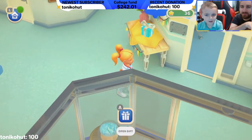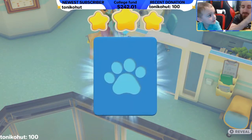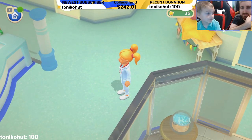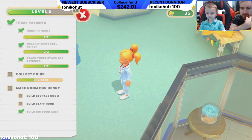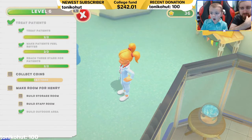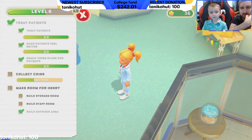Ooh, another present. Hi, present. We almost have enough money for the mission. And as you said that, we got a little bit more. 977. What's it say our missions are right now? Collect coins. Oh, it wants us to get a bunch of them. Make room for Henry. Okay, staff room and storage. It sounds like we're going to get a new coworker pretty soon.